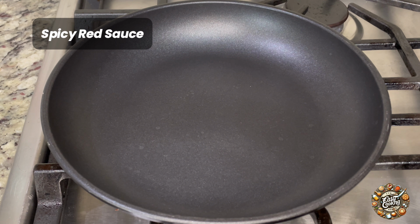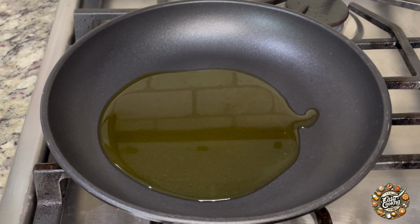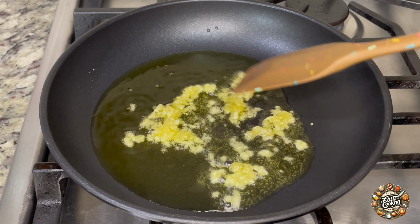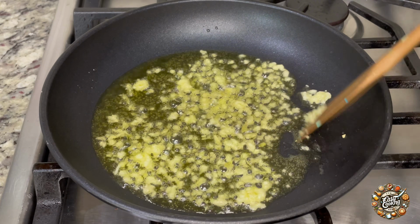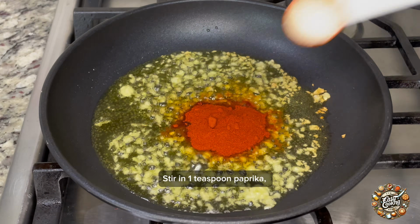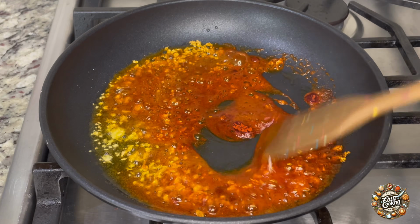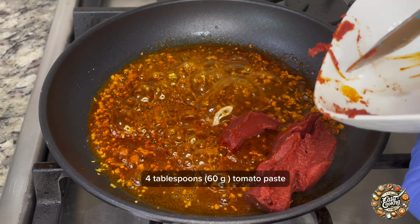For the spicy red sauce, heat 2 tablespoons of olive oil in a small pan. Sauté 2 cloves of minced garlic until fragrant. Stir in 1 teaspoon paprika. Four tablespoons, 60 grams, tomato paste.